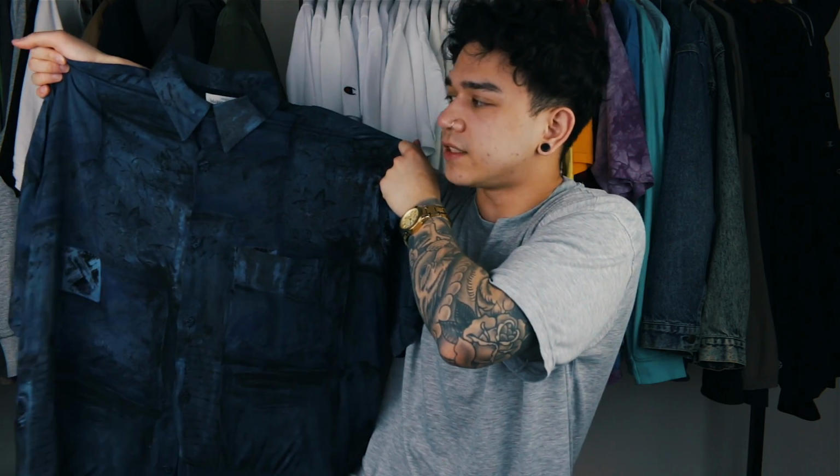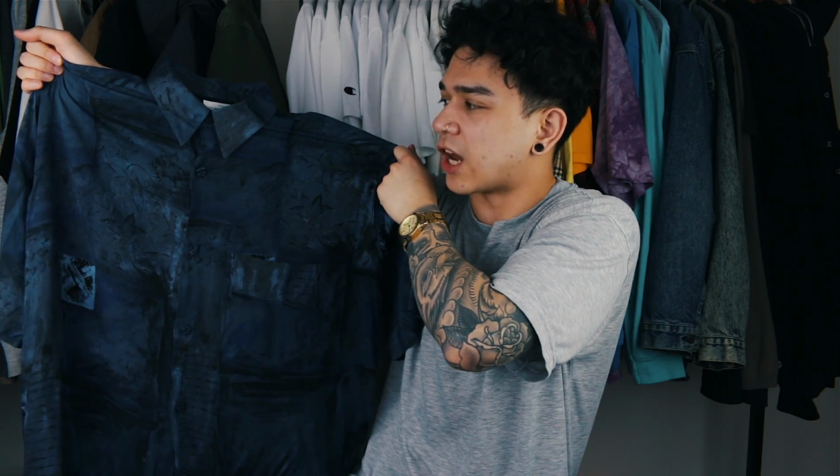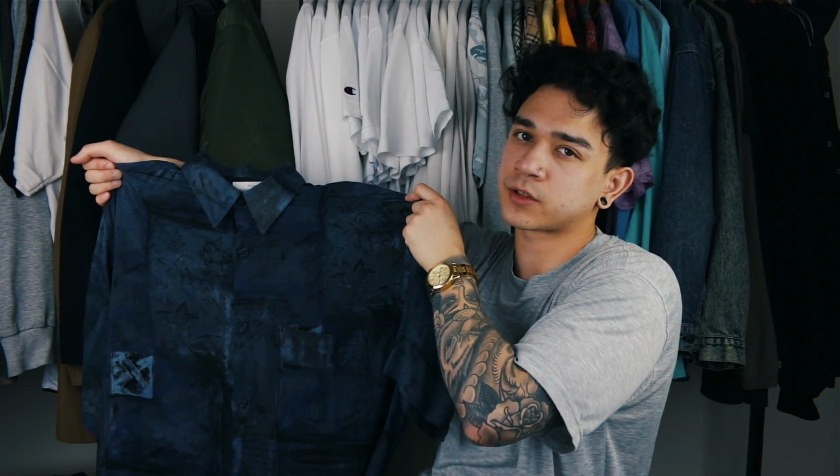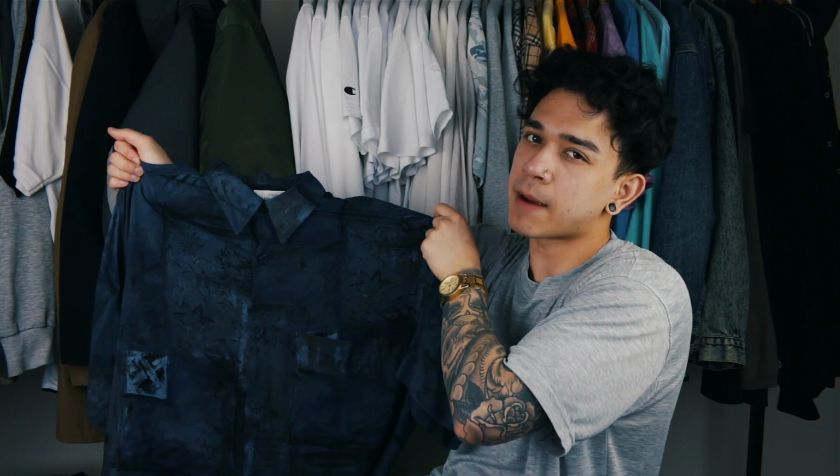So the size label says it's a size medium, but it feels more like a large. Honestly, when it comes to clothing, especially old clothing, you can never really take the sizes at face value. For example, I've got a Donnay International t-shirt that says it's a size small, but it fits like a large. I don't know who determines what's a small, medium or large, but they need to make up their mind.